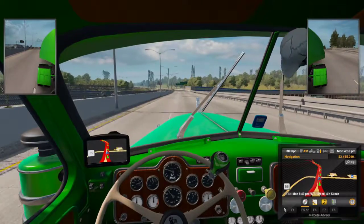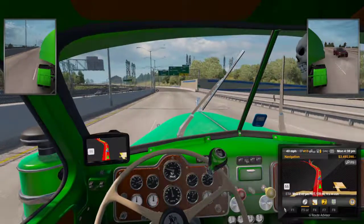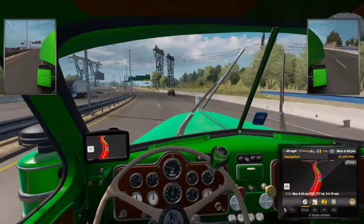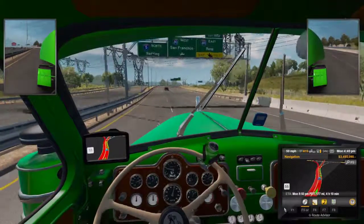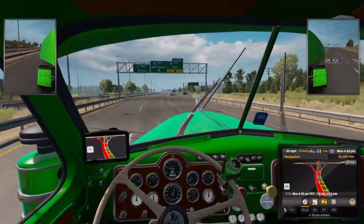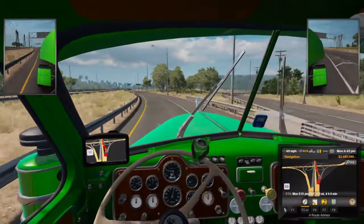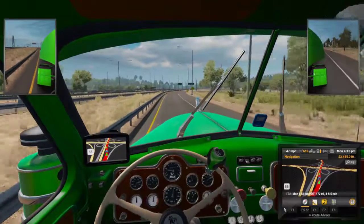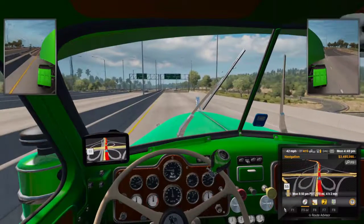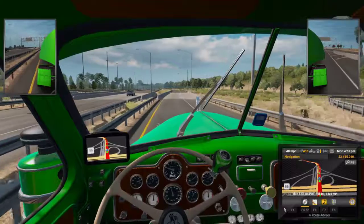On the road again, we're back on the road again. Going the right way this time, hope. What? I was just thinking, why don't we do this? Because I'm curious to see. This will just lead me right back to the road if I do that. I have another section unlocked right there.